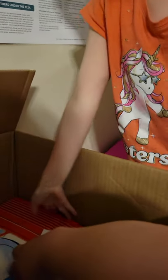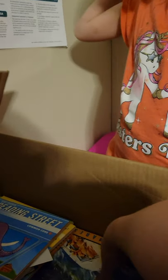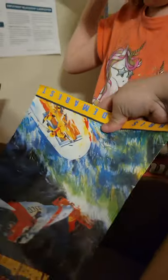Here, let's flip them around so we can see. We don't want to just flip-flop everything everywhere. You'll tear them up. No, I didn't forget to put it in there. That's weird. It sounds weird.